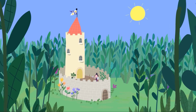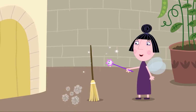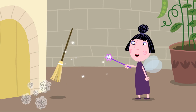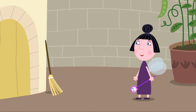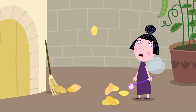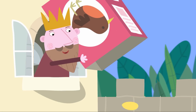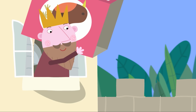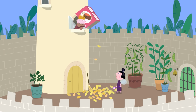Da da doo dum da dee da, da da dee dum da da dee da. There, all nice and tidy. Oh, what's this? It's just bird seed, Nanny. I'm trying to attract some rare birds. Don't sweep it up. Are you sure, Your Majesty? We don't want to attract a mouse.